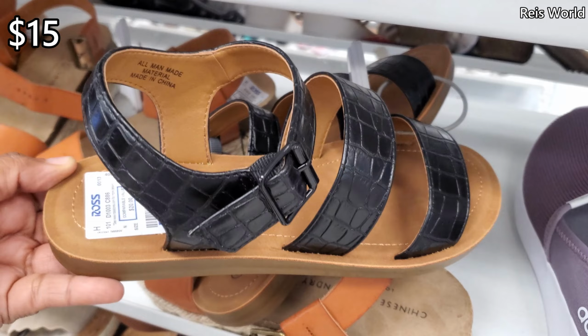We'll start right here. Who are these by? Oh, Jelly Pop. Okay, we've seen a Jelly Pop before. You could find that brand up in Burlington. Now, I do know in Burlington, they do have the slide-on with no laces. So, $17. Steve Madden has like a netted animal print too.